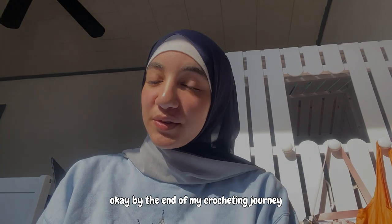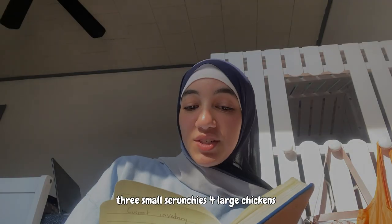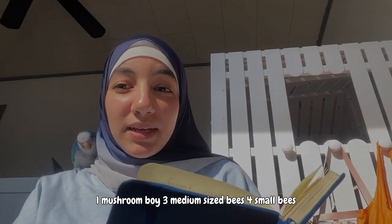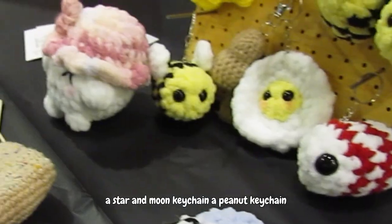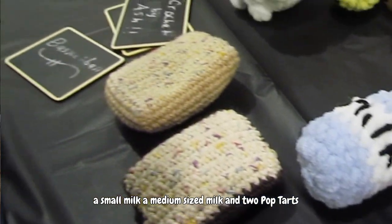Okay, by the end of my crocheting journey, I had made four large scrunchies, three small scrunchies, four large chickens, two ghosts, one mushroom boy, three medium-sized bees, four small bees, an egg keychain, a star and moon keychain, a peanut keychain, a chicken keychain, a small milk, a medium-sized milk, and two Pop-Tarts.